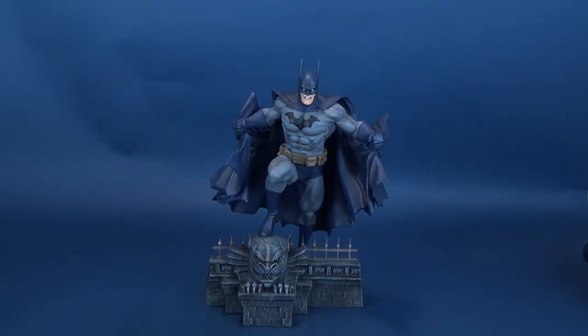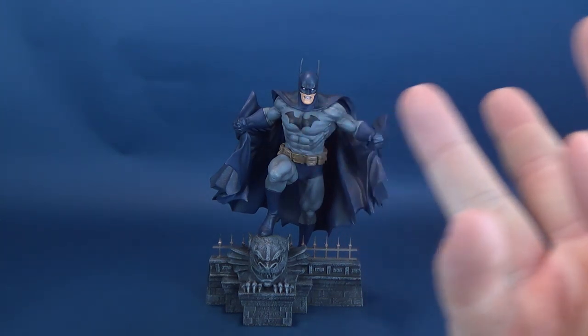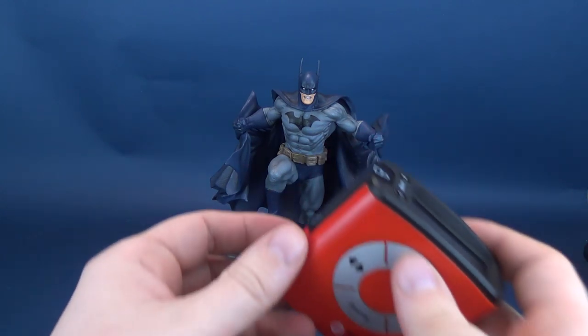Is there a specific superhero that you guys look forward to the most when there's a new release in a statue or figure? For me, it's easily, hands down, the Caped Crusader. Anytime there's a new release of Batman via statue, via action figure, or via just collectible as a whole, I get the most excited for, I think, of all the superheroes in the world of comics. That's just me.